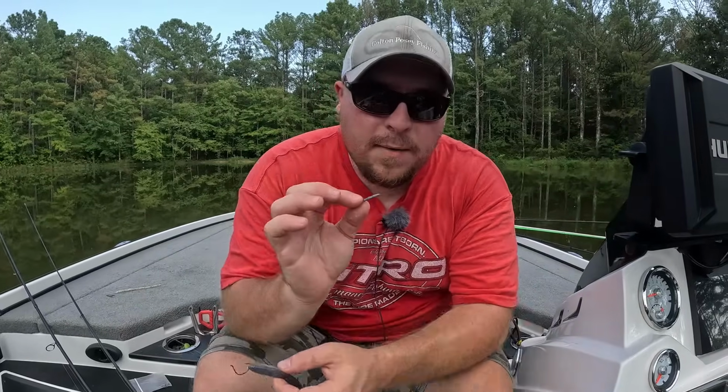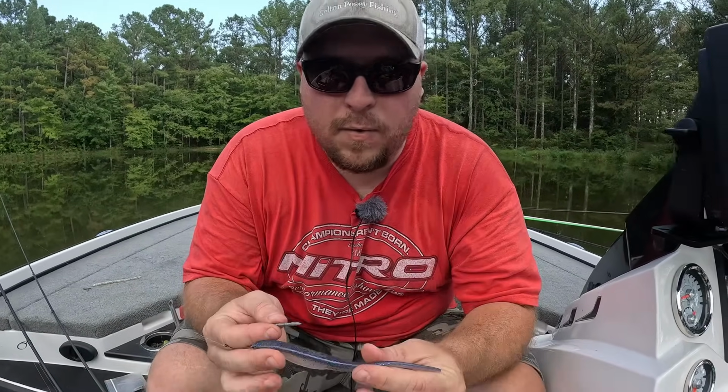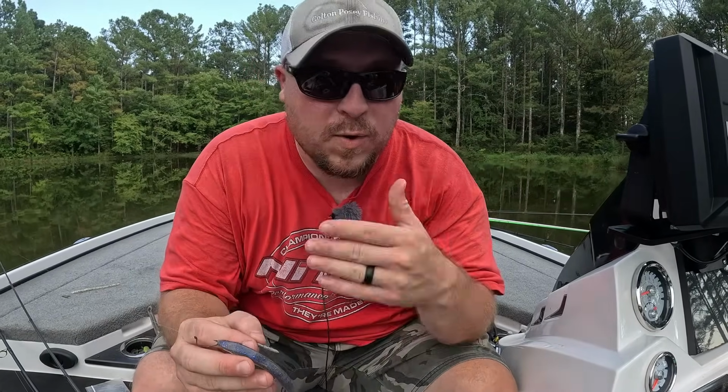Now, the second thing that I want to do, I want this bait to fall straight down, okay? Because this is more of that glide action. It kind of snakes around like this when you pop this bait.